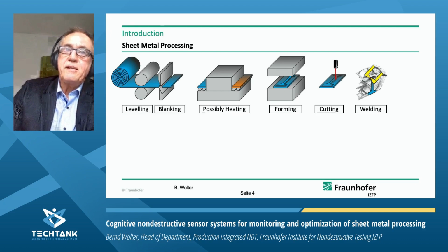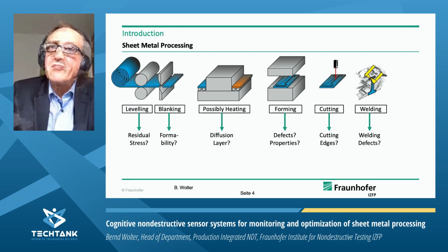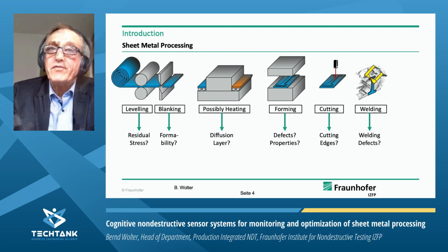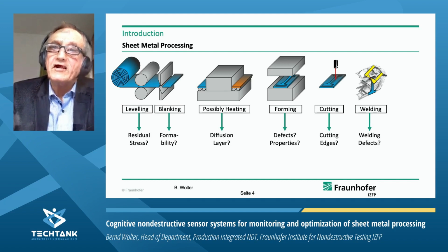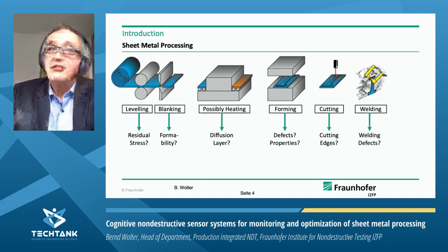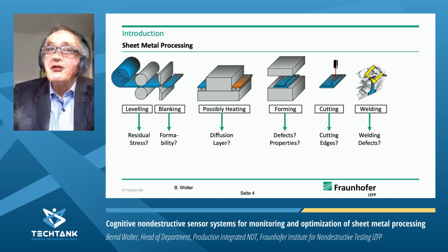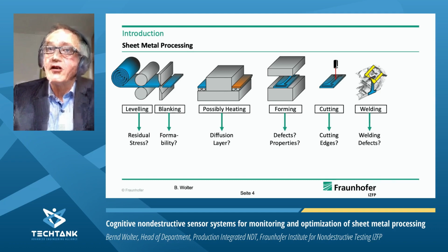And in all these stages, you have different issues for quality. That means, for example, after leveling, you often ask about residual stress. After blanking, you ask about the formability of this individual blank. If you make hot forming, then you ask after the furnace process about the diffusion layer. After forming, it's clear you have to detect defects and also the properties of the components which have been formed. After cutting, often the question is about the cutting edges. What is the quality of the cutting edges?